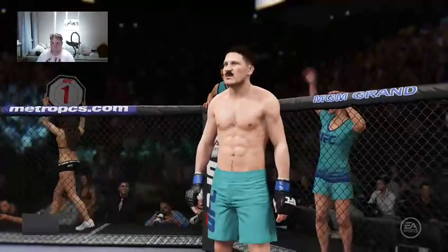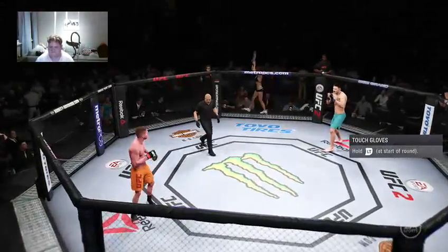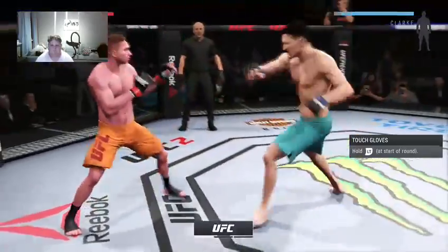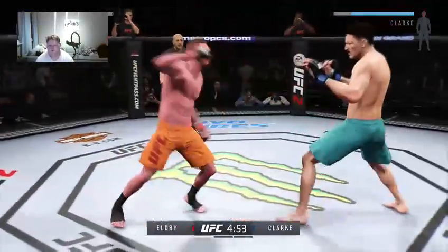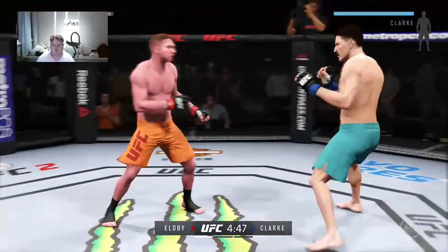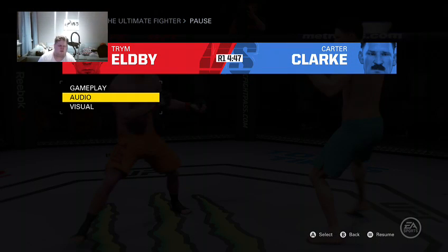Introducing first, fighting out of the blue corner, this man is a jiu-jitsu one, Cyclops. And okay, here we go. This fight will determine who will become the next Ultimate Fighter. Blue trunks for Cyclops. Orange trunks for Blood. Oh, what? Double jab. What? I need to check this.